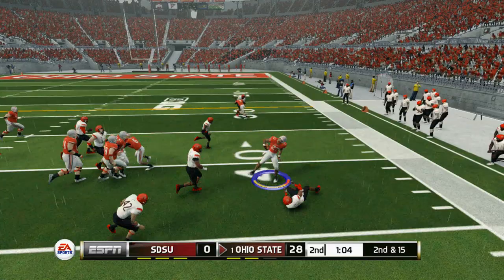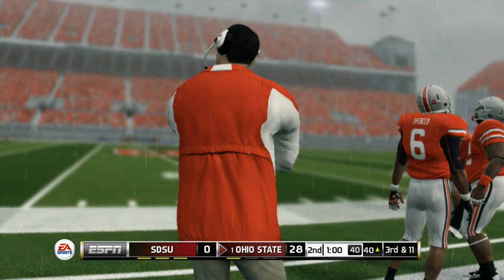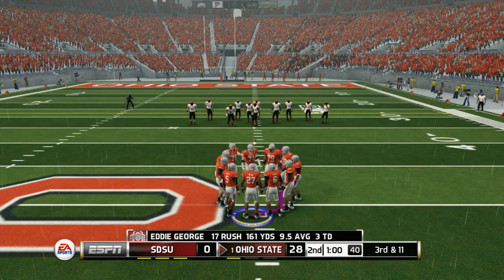On the run, right side. He's tackled in the open field. The Buckeyes use their second timeout. Third down, and they need to get it to the 28.